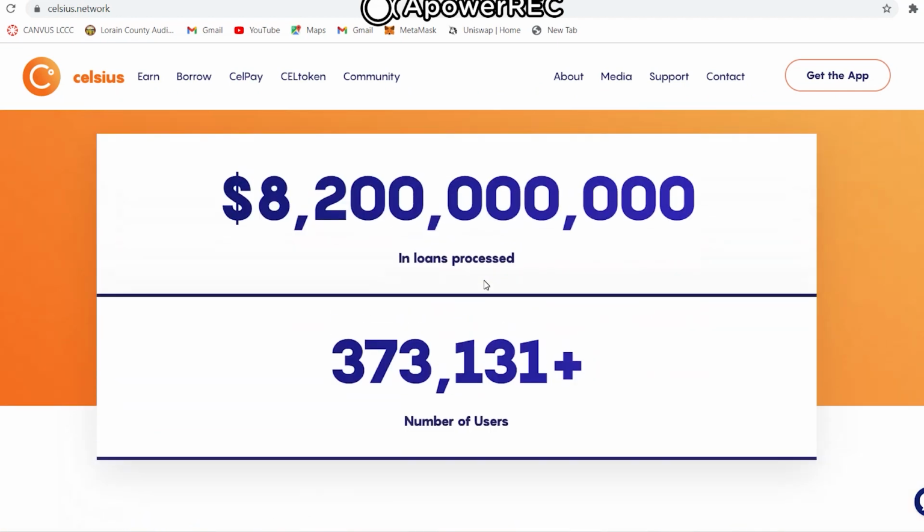Now what I'm really looking at is down at the bottom, and this is what I'm talking about, transparency. This is regularly updated. They have 8,200,000,000 in loans processed. Celsius is a lending service, and you earn interest on the assets that they can earn interest on. So if they can lend these cryptocurrencies out, they will pay you interest on them. What Celsius does better than any other lending platform, they pay out 80% of the profits back to the users. Unbank yourself. The banks could do this for you, but they like to give this back to the shareholders and pad their own pockets.